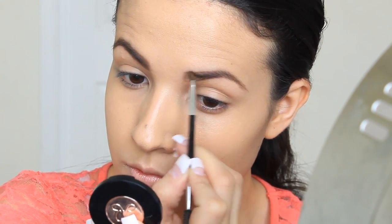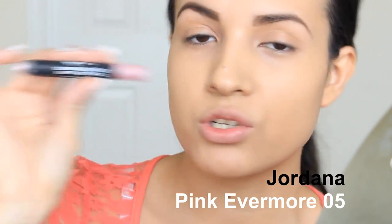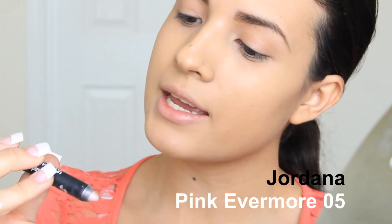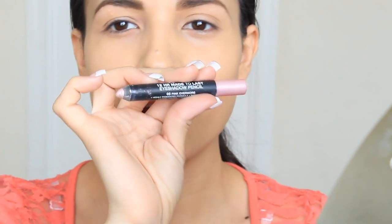So now I'm going to be using my Jordana 12 Hour Made to Last Eyeshadow Pencil in Sarah 5 Pink Evermore. I love, love this color. And I don't need any brush or anything, so if you're in a hurry, you can just put it on with your finger. Or you can use it like this directly.